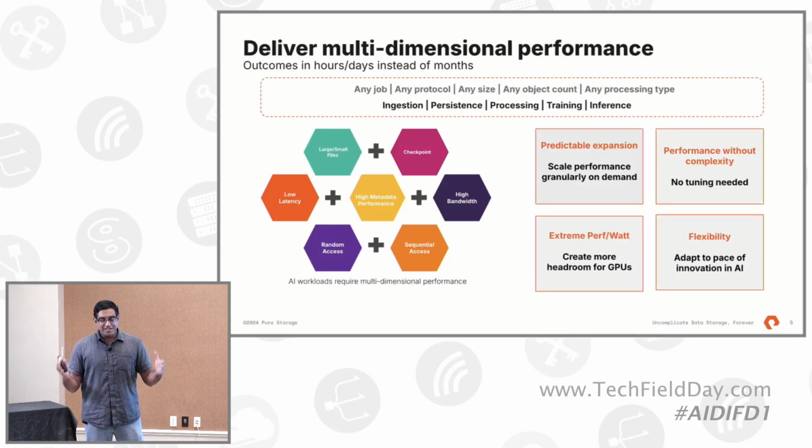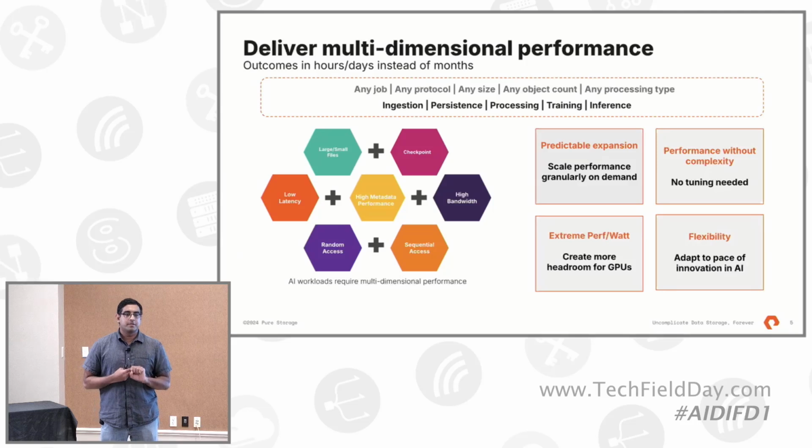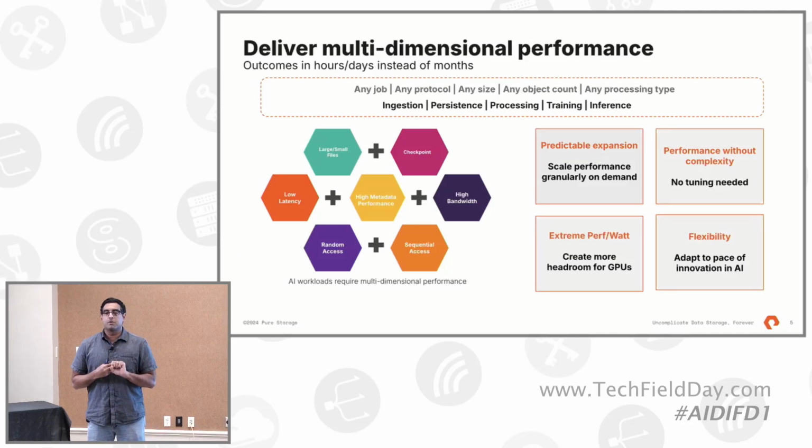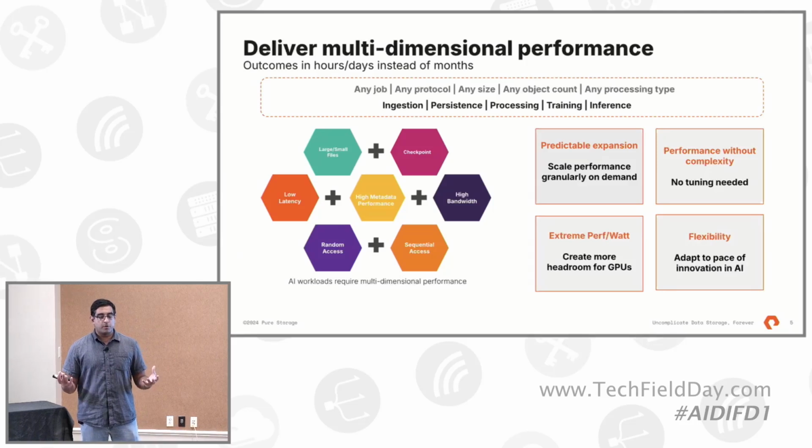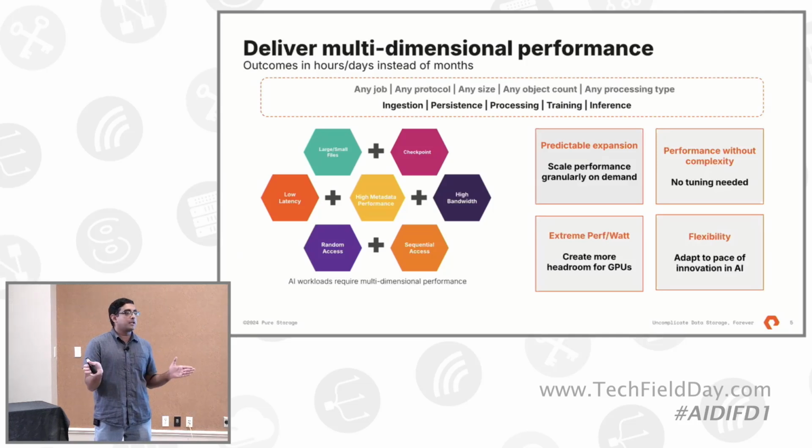So the things that we've learned from the enterprise are all about high degrees of resiliency, availability, and predictability. So performance needs to be predictable. It's oftentimes far more important to deliver predictable performance than peak burst performance that tapers off under duress, right? At scale or under failures, etc. Predictability, seamless, granular expansion is extremely important. Performance has to be delivered from our vantage point without complexity. So no nerd knobs, no tuning. The storage systems, to be truly enterprise grade and bring the power of AI to the enterprise, need to be able to adapt to the changing circumstances, but without complex tuning, right?